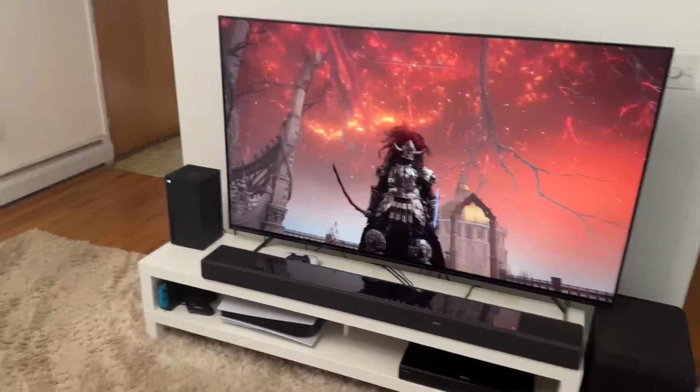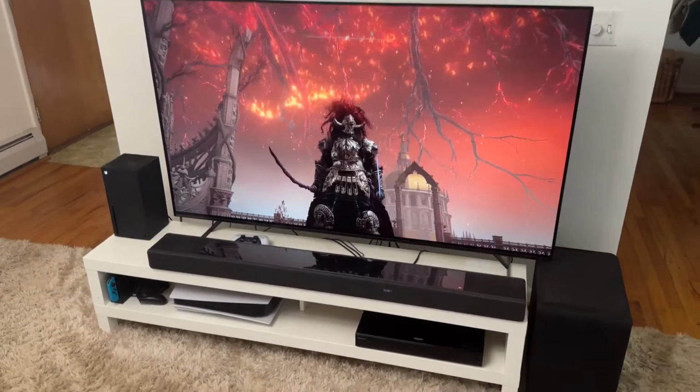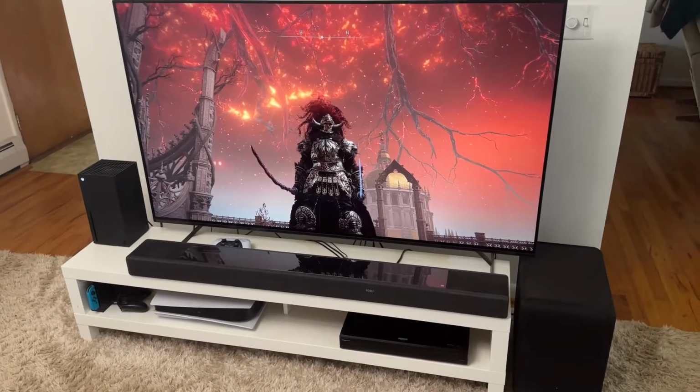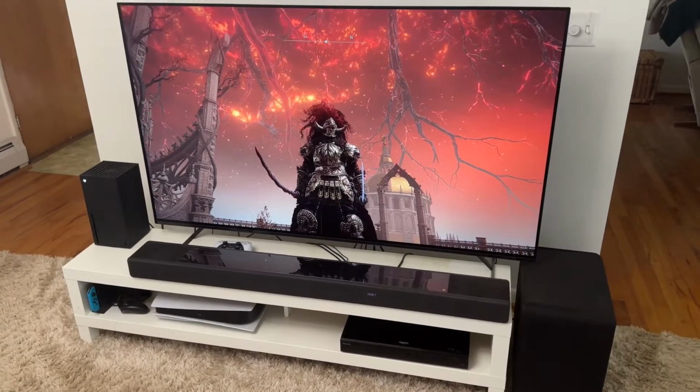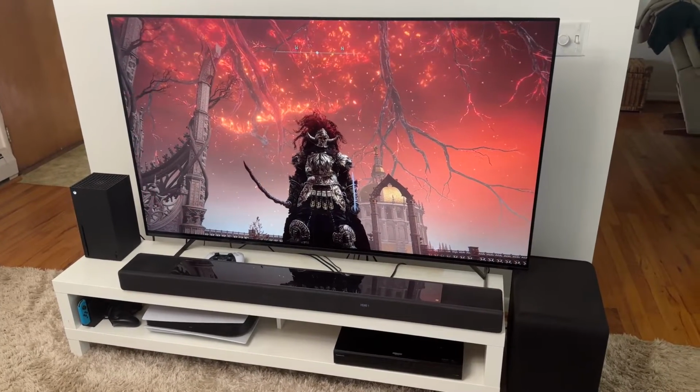That's super nice because my Series X and my PS5 both get the benefits of variable refresh rate, everything that comes along with HDMI 2.1. It's super nice.